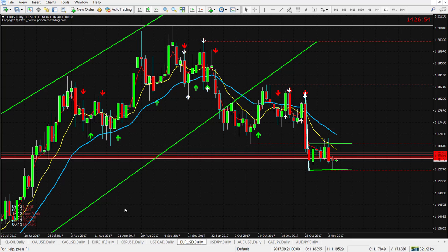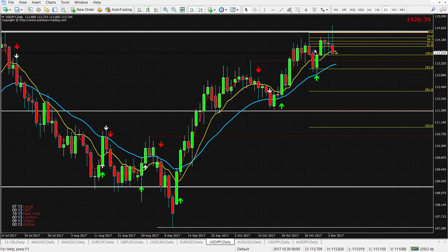But according to gold and silver, the US dollar is going to get weaker, so we just wait. It's going to fluctuate between these two resistance lines now. So I don't put any kind of pending order here because I don't know what's going to happen. So USDJPY, this is the thing that we need.